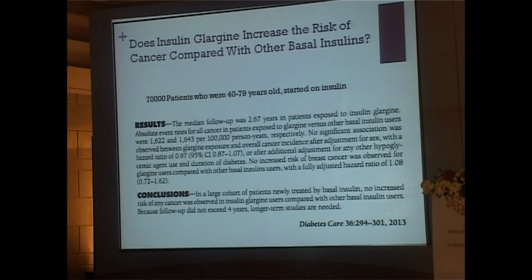And this was a French study in which, again, there were huge numbers. They looked at a little over 70,000 patients between the ages of 40 and 79 years who were started on insulin. They were followed up for about 2.5 years. And they showed the absolute event rate for all cancers, so for people who like to look at this number, you can see the number of people who developed cancer in the glargine group and the number who developed cancers in the non-glargine group.